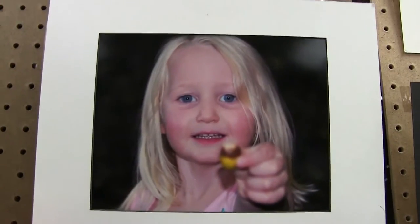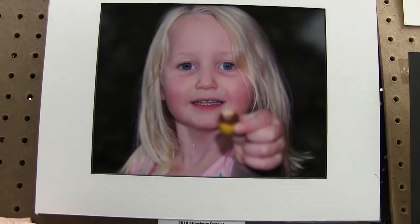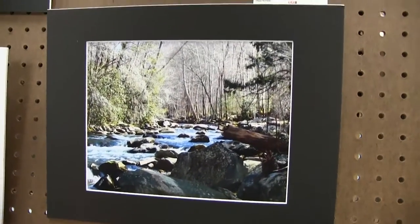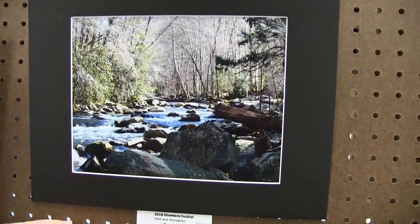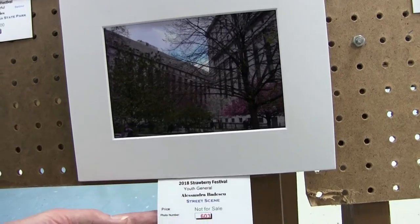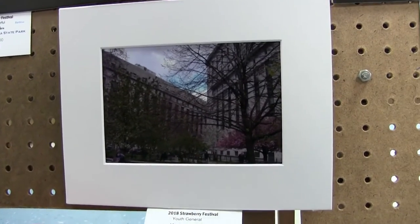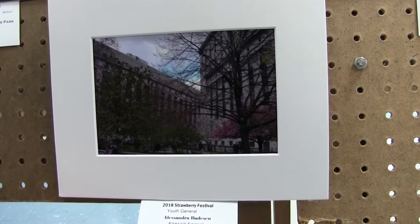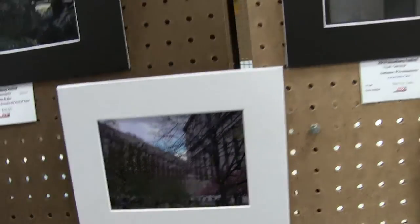Oh, this is cute. Jonah Bender, No Title One, not for sale. Don Ovies, The Beauty of Audra State Park, $30. And this one down here is by, it's Youth General, Alessandra Botescu, Street Scene, not for sale.